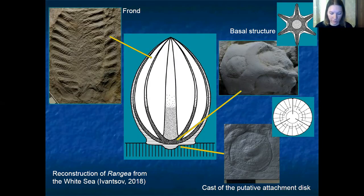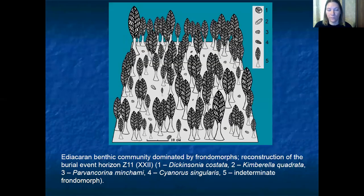There is a fundamental similarity of the body structure and the preservation mode of its fossil remains between Rangea and typical frondomorphs of the genus Charnodiscus. The similarity is also increased by the unity of habitats. Based on the arrangement of the imprints of the attachment discs, Rangea lived in the same places as the stalked frondomorphs.